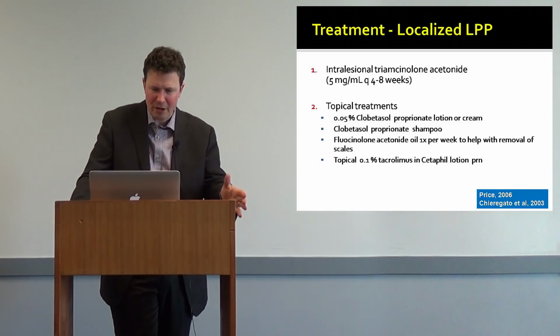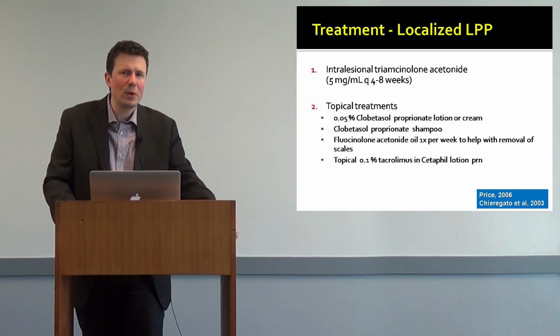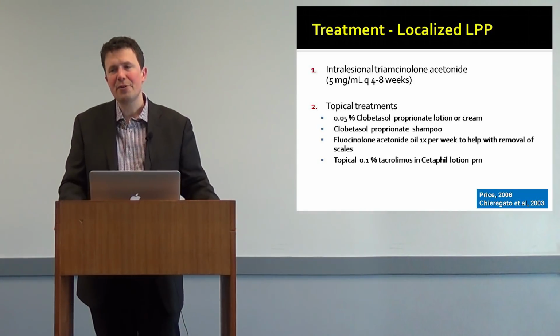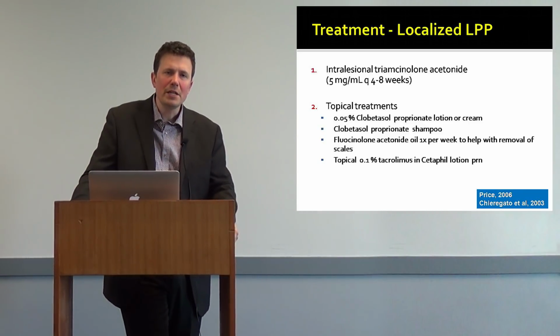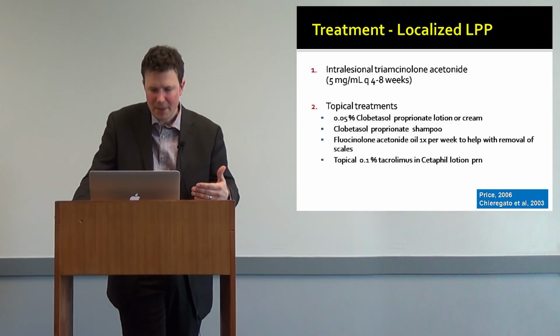What about topical treatments? Well, topical steroids, especially class 1 steroids, can be very helpful. And clobetasol propionate is a go-to agent, either as the lotion or the cream or as a shampoo. I may use fluocinolone oil to help remove scales. It's very soothing. It helps patients deal with the dryness.